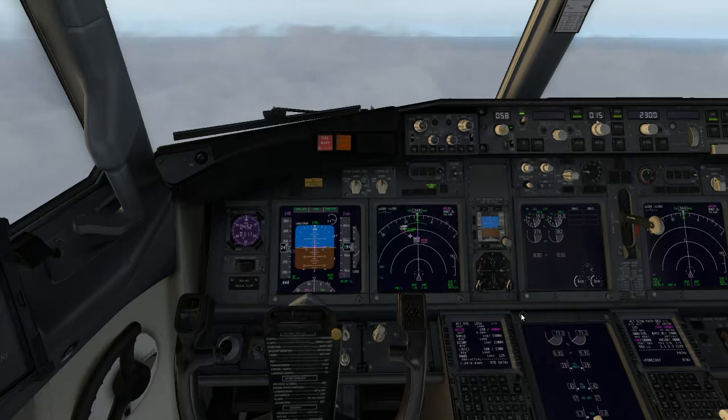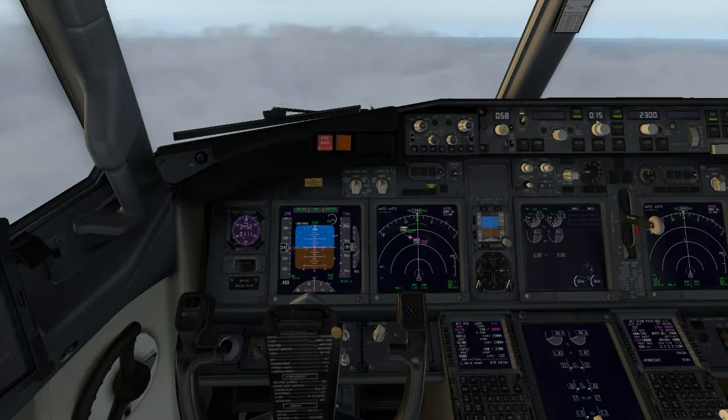I still have spoilers out. Should make it a little easier to get down. So we get down to 4,000 by Archon. I'll be a happy camper here. I bring the scale in a little bit more. Now we have a 20-mile scale.